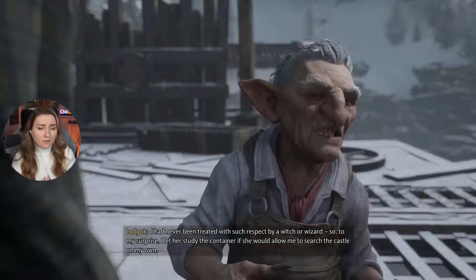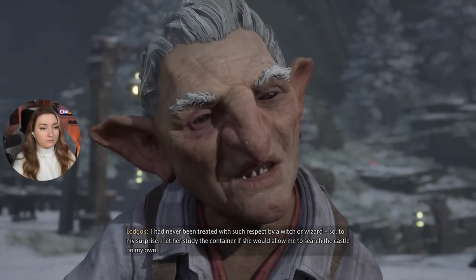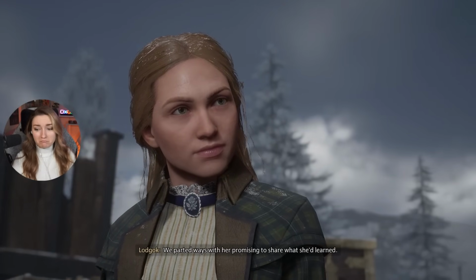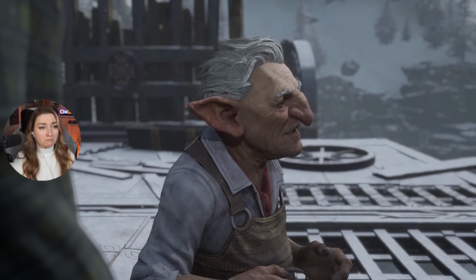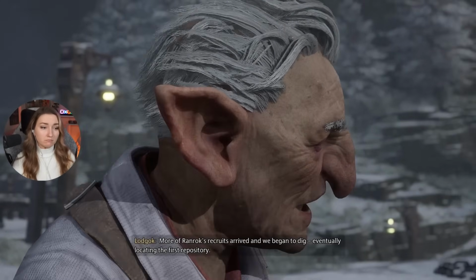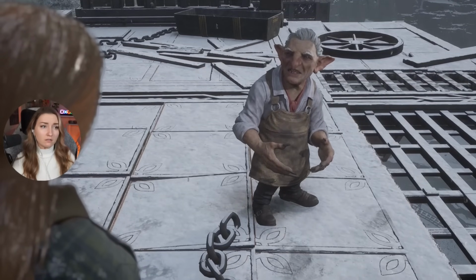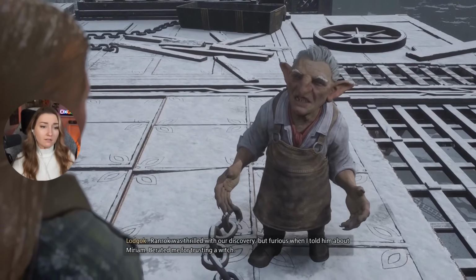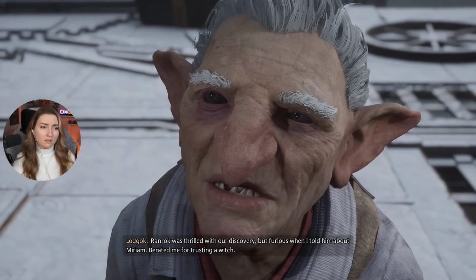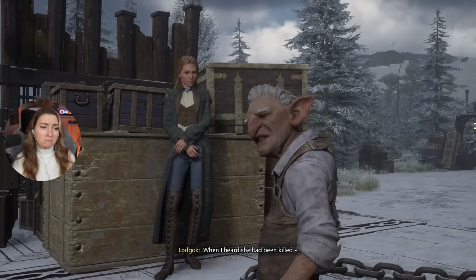So, to my surprise, I let her study the container if she would allow me to search the castle on my own. We parted ways, with her promising to share what she'd learned. More of Ranrock's recruits arrived, and we began to dig, eventually locating the first repository. Ranrock was thrilled with our discovery, but furious when I told him about Miriam. Berated me for trusting a witch when I heard she'd been killed.